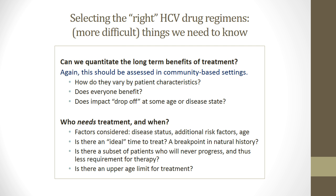And then, very importantly, who needs treatment and when? We focus a lot on disease status. I think everyone is focusing on patients with more advanced disease right now and prioritizing them for treatment. But what about additional risk factors, and what about age? Again, the largest group are baby boomers, and we're not getting any younger. And so we're looking at treating older patients. So again, this ideal time to treat.